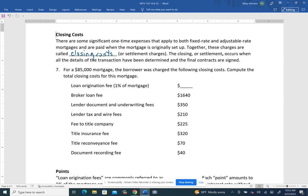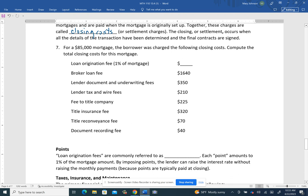So this mortgage had a 1% loan origination fee. We'll talk about it down here in a minute, that a loan origination fee is sometimes referred to as points, and it's just a way for them to get interest up front. Okay. So it doesn't raise the monthly payment because you're paying interest ahead of time, right at the start of your loan. So if the loan origination fee is 1% of the mortgage, you're going to take 85,000 times 1%, and that's going to turn out to be $850. So you're going to owe that.